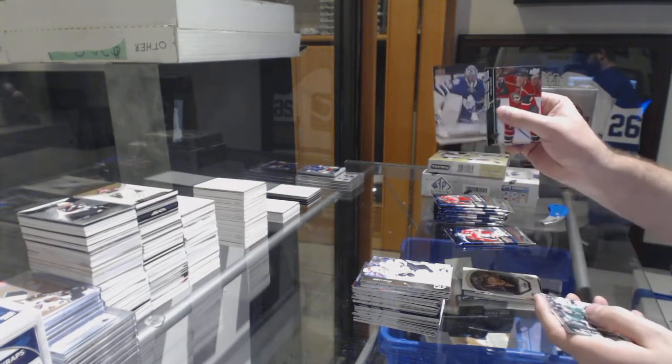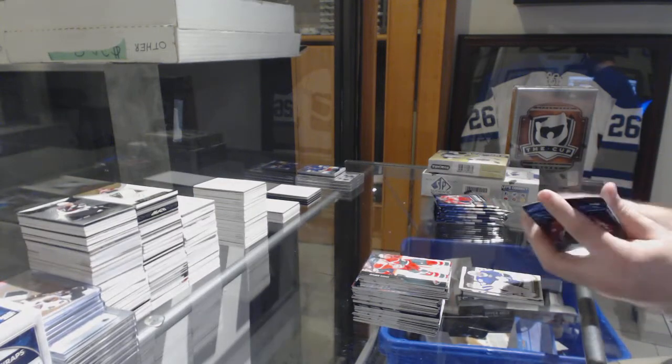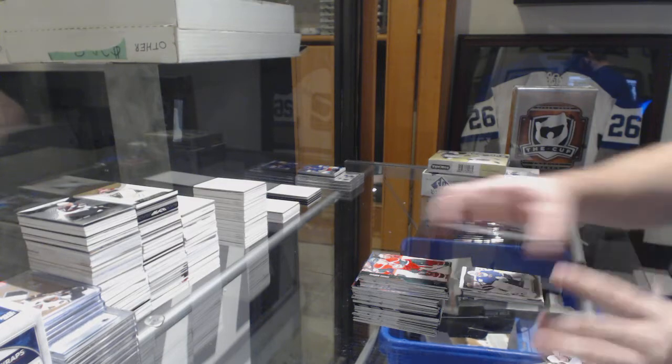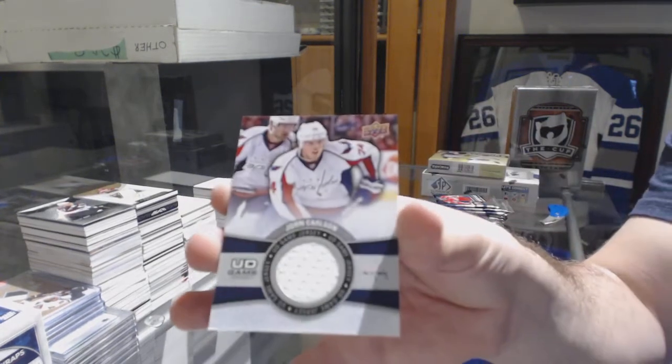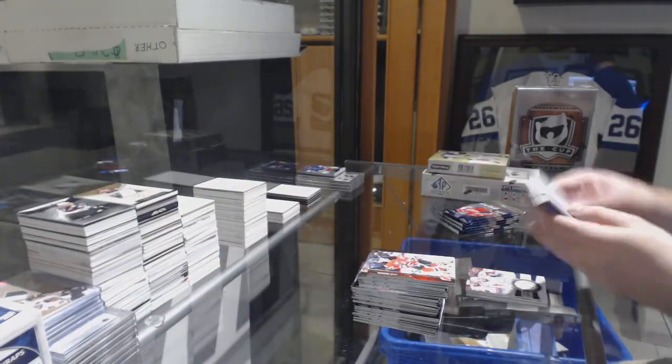Well, that's a pretty cool trip. Jonathan Bernier, canvas for the Leafs. That'd be really fun. Game jersey for the Capitals, John Carlson. How long you gone for?